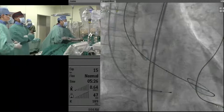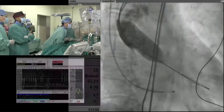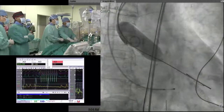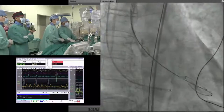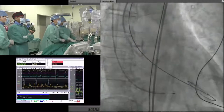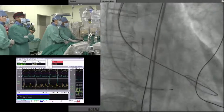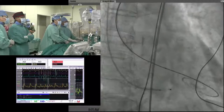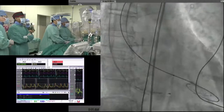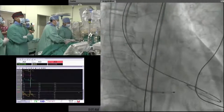Okay, the pacing on. Oh, no, stop. It's very calcified. Very tight. Yeah, very tight. Okay, so now we try again. Maybe I can inflate slowly? Yeah, inflating slowly will be better.